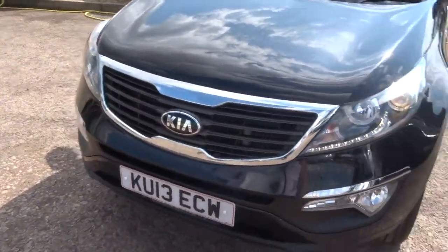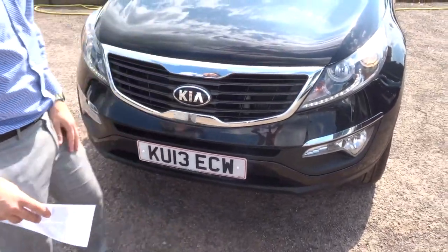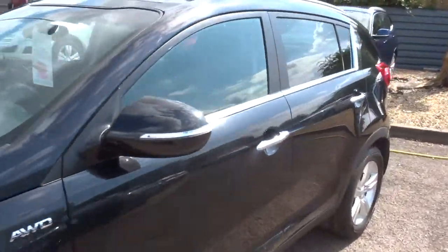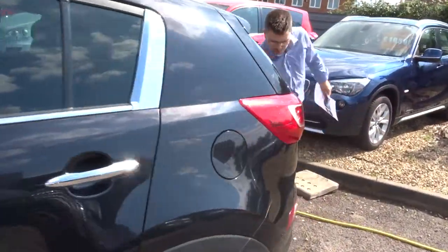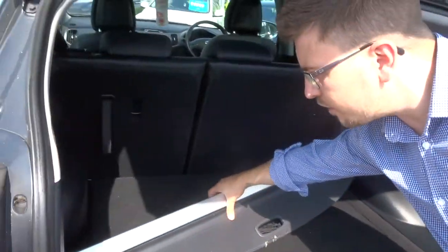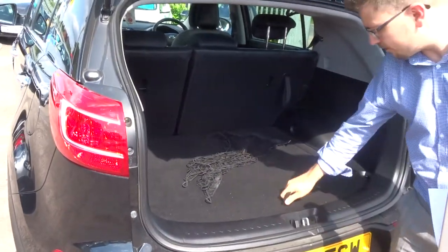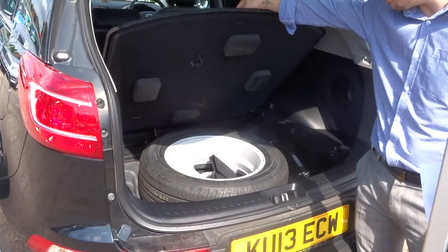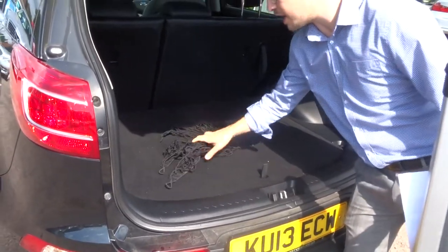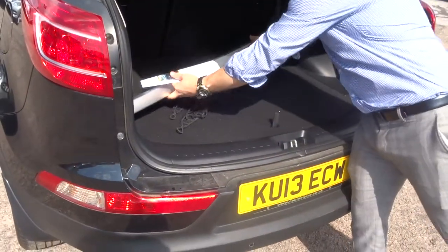Chrome that contrasts very well around the car as well. If we head to the back, we'll work our way in. So we've got the rear load cover just there. Then underneath the carpet, we have a full-size spare alloy. These rear seats also fold down as well, and you've got your netting just there if you've got any luggage that you want to keep safe and sound.